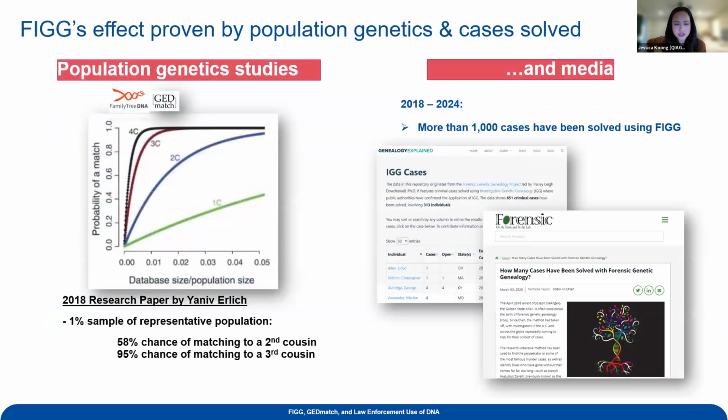This is more data, if you're curious, on whether FIGG really works based on our population. There's a researcher who at one point was, I think, the chief scientific officer of MyHeritage, another consumer DNA company. He did research showing, given the population size, how many people you need in a database to identify what proportion of the population, up to what level. Feel free to Google that. It's really interesting, and in the interest of time, I won't say too much about it.